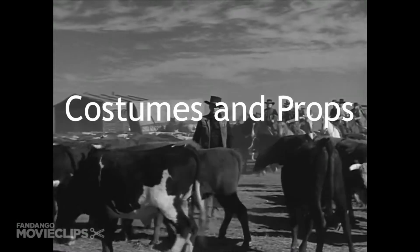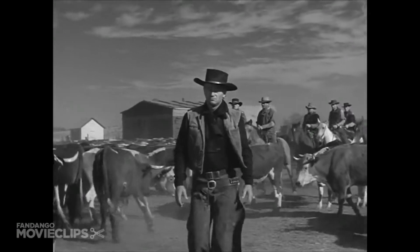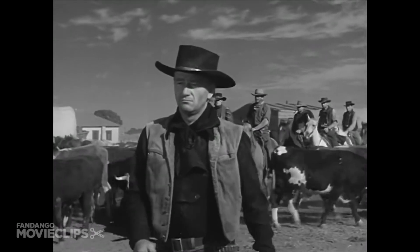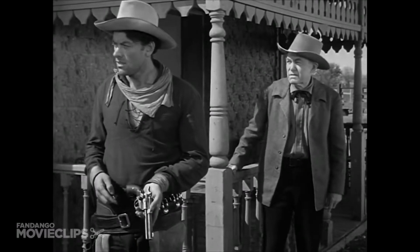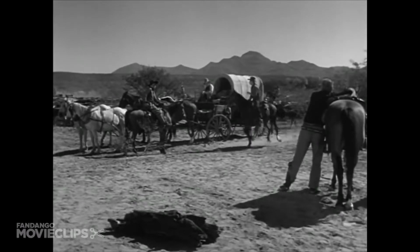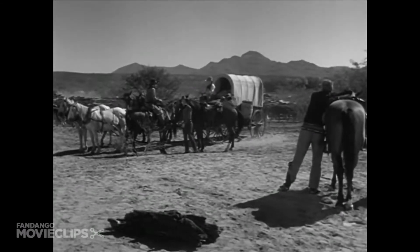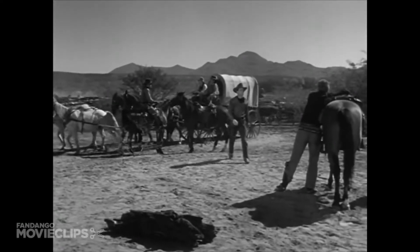The Western has a very distinct look. Set between 1865, which was the end of the Civil War, and the early 1900s in the Wild West, the men wear Stetson hats, leather boots and spurs, and carry guns in a hip holster. Horses, and to a lesser extent stagecoaches, feature heavily, with characters seen on them for a good part of any Western. Cigars, alcohol, and saloon pianos are also typical props.